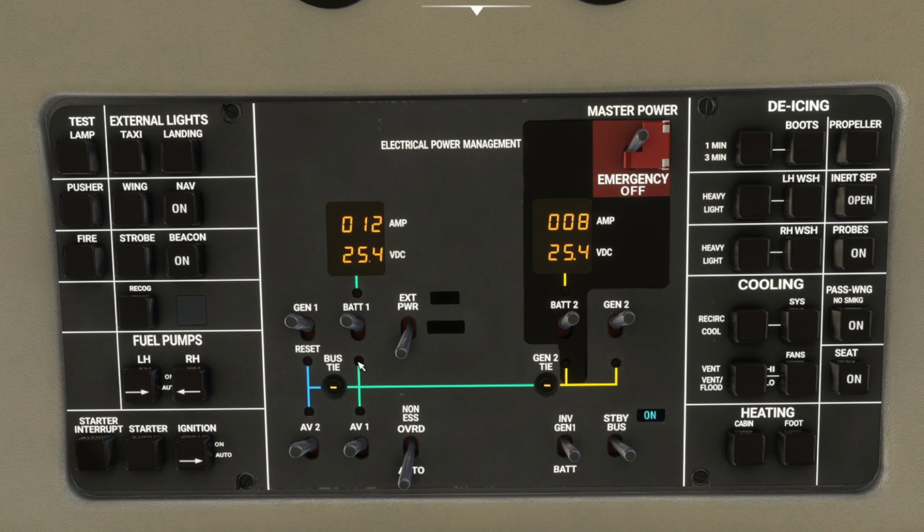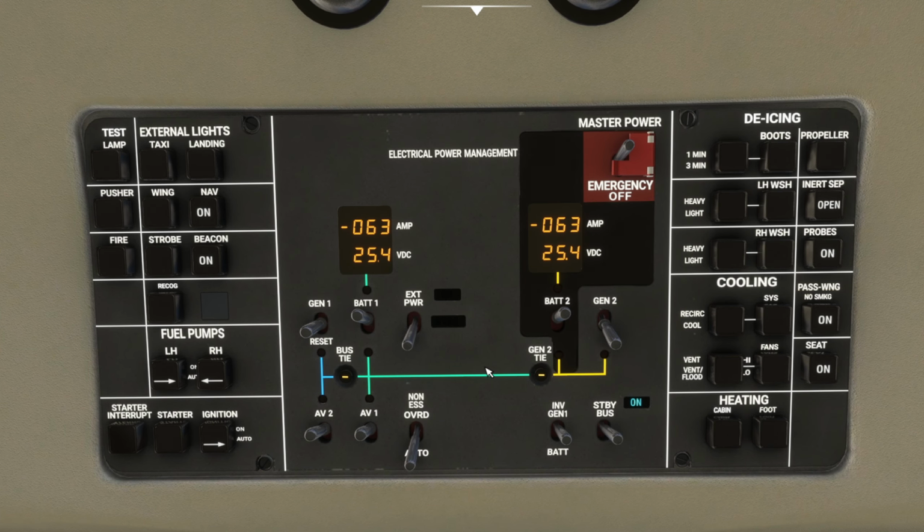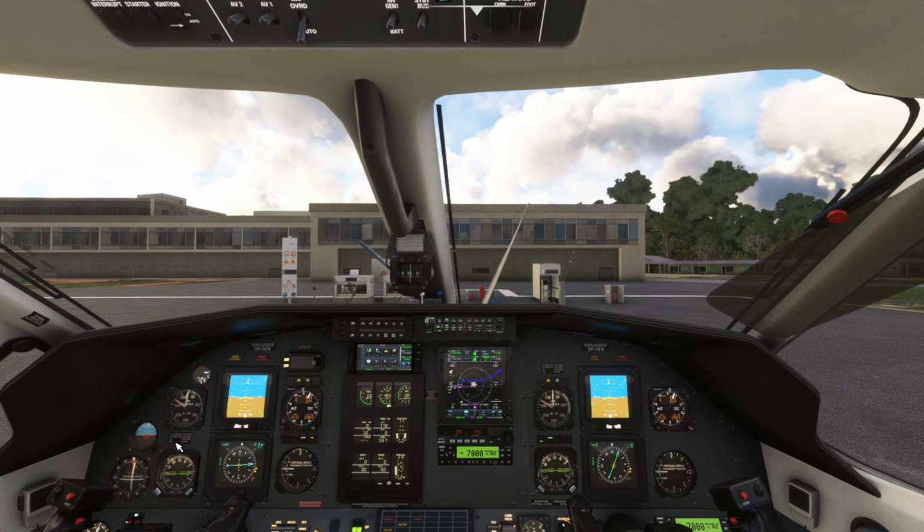All right. So get the generators off. So we have our standby bus on. Should be good. All of these guys can come off as well. Beacon can come off. And we are all done, folks.